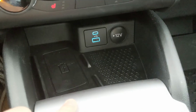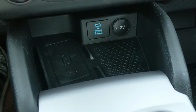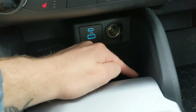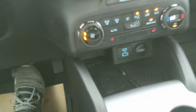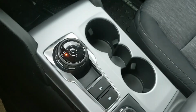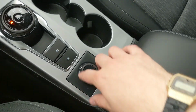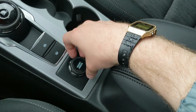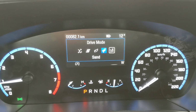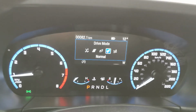And down below here you have a cubby area with a wireless charging pad, so if your phone is compatible, just throw it on there and it will begin to charge. You also have a USB, USB-C, and 12-volt power outlet, so you can plug something in there too. And then you have your main shifter here on a dial, very convenient. You have your parking brake, brake hold, two cup holders, and your GOAT mode selector. So it's, I believe, Go Over Any Terrain is the acronym there. But you have normal, sand, and then eco, sport, and slippery, so you can customize your driving experience a bit there.